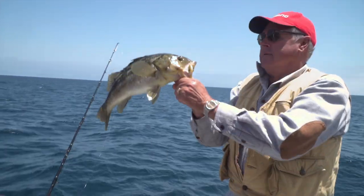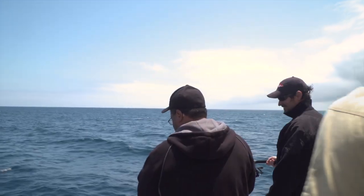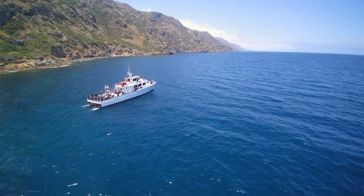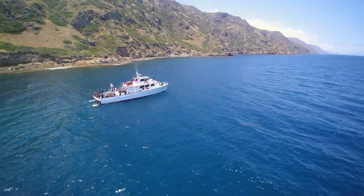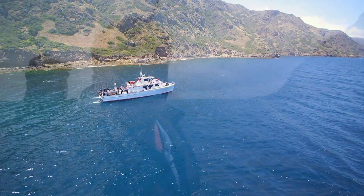Wow, okay. That might make one dinner, maybe a dinner and a half. Skipper just made a move. All day it's been very cold, windy, overcast. We slid over to the front side of the island right now, and it looks like it's a new day. It's the same day, just a little bit later in the day, but conditions are changing. That's part of ocean fishing, conditions change all the time. You have to adapt to it.